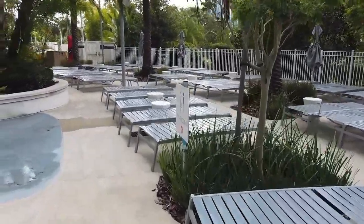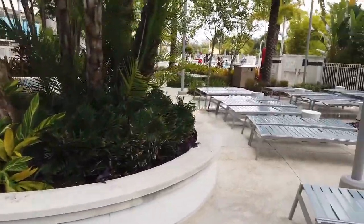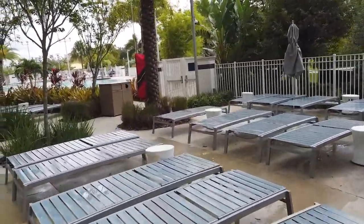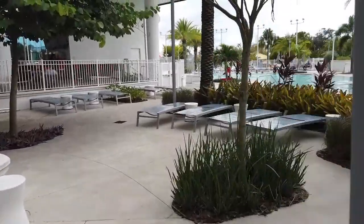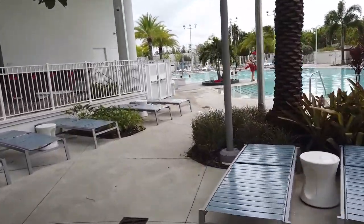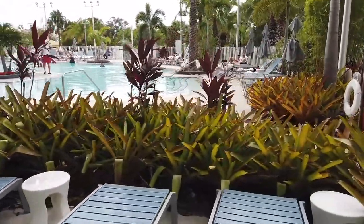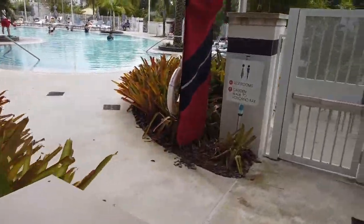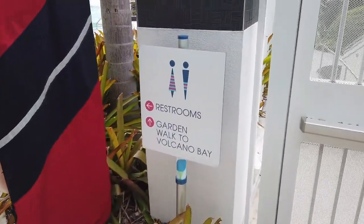Lots of beach chairs. Splash pad again, which I'd like to be in right now. Umbrellas, tons and tons of chairs. There is a bar area out here that has some snacks. And then we get to the pool area. The pool is kind of bean-shaped and has lifeguards on duty.